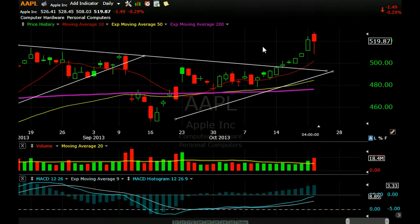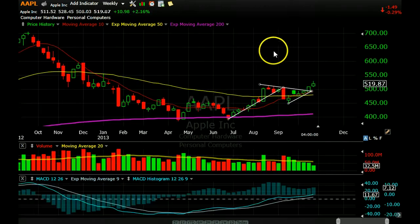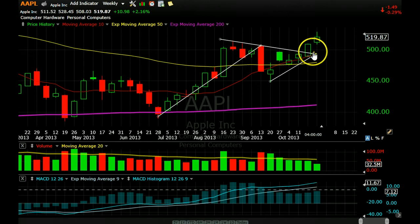Apple had its event today, and quite honestly, I don't see anything wrong with this chart to be bullish. I mean, to not be bullish, quite honestly. It's breaking out above there. You just have to see again weekly. We don't know where it's going to close.